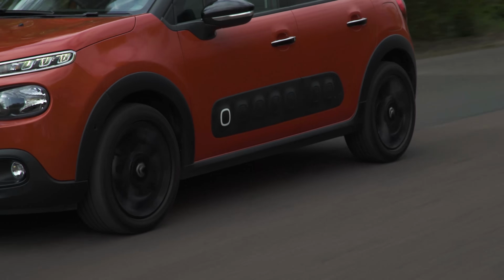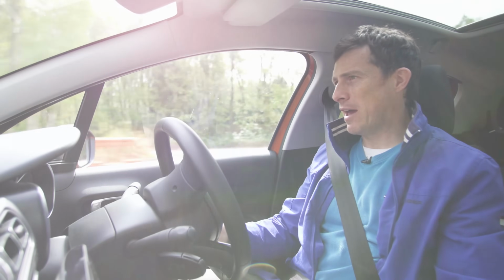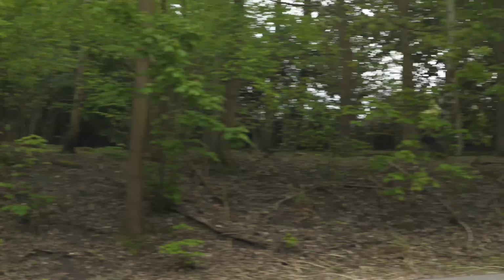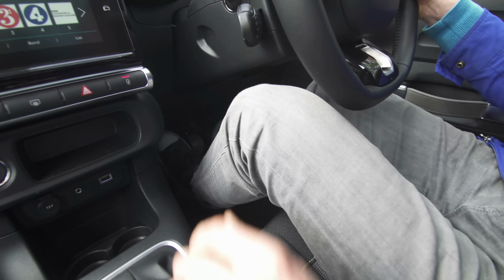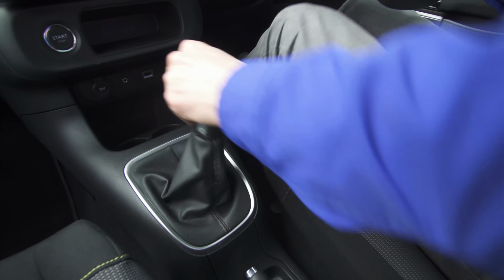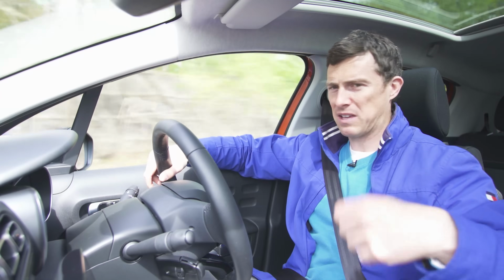Then when you go on the open road, that soft suspension means that this car does roll around quite a bit in the corners, and you can't really throw it about through the bends like you can in a Ford Fiesta. So the clutch feels all stodgy, like it's got some glue stuck in it. Then the gear shift is long and vague, and it's almost like you're stirring some cake mix.